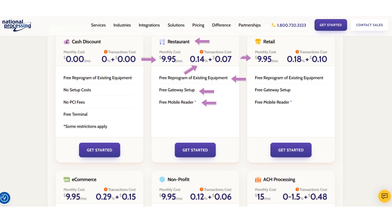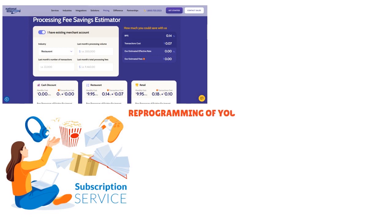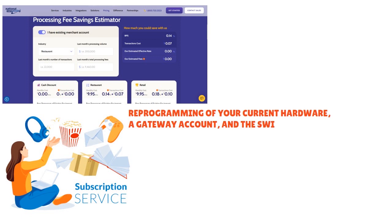For retail, you have $9.95 per month with an interchange plus rate of 0.18% plus 10 cents. And the plan includes a reprogramming of your current hardware, a gateway account, and the Swipe Simple B250 mobile card reader. And then for e-commerce, you have $9.95 per month and an interchange plus rate of 0.29% plus 15 cents. So you can see that for e-commerce, the rates are a little higher, okay? The e-commerce plan includes a reprogramming of your current hardware, a gateway account, and the Swipe Simple B250 mobile card reader.